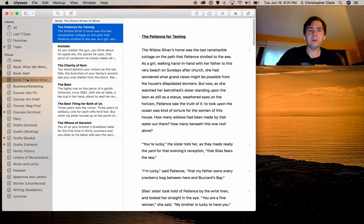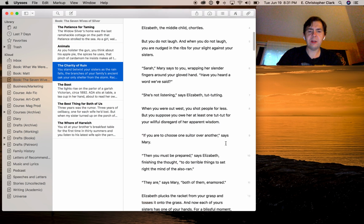So you can see, for instance, that this next book, The Seven Wives of Silas Silver, is broken into these 6 stories. Where's the seventh? You'll see. And within these, I don't know if I've got a great example here.